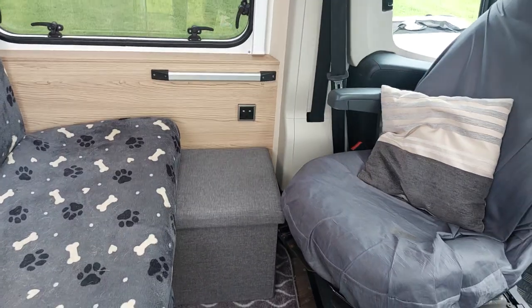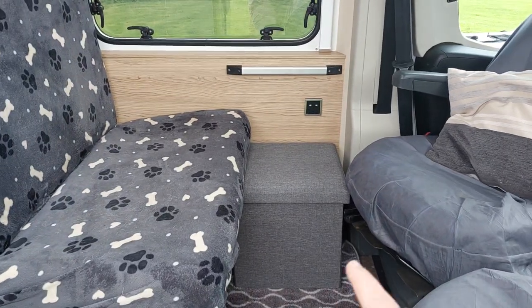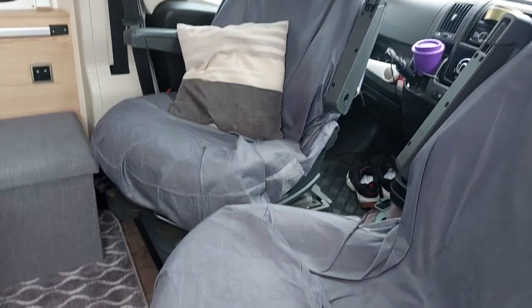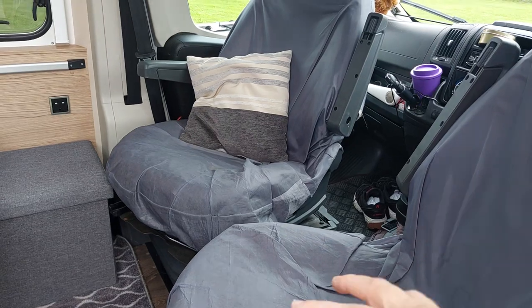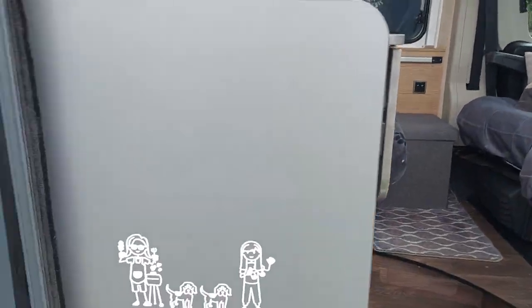We've got a little ottoman that was picked up from a shop called Dunelm. Just a folding job. We put towels, dog towels and bits and bobs in there. Our two captain seats, we've covered over just so the dogs can't make a mess of them, and your usual cab in the front.